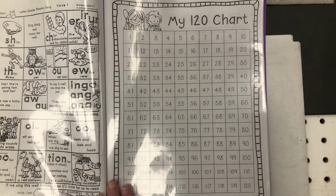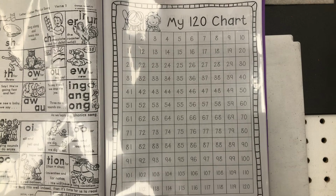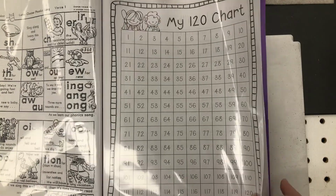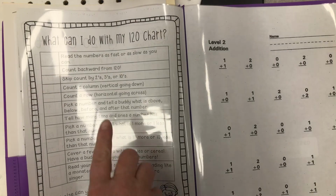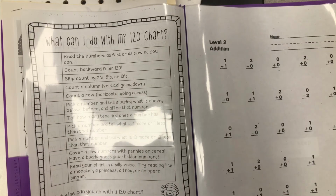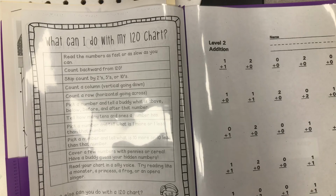Also in your folder is a 120 chart. Our standard for first grade is that they can write their numbers to 120 and count in different ways to 120. So this first trimester, we're looking at how far can they count? Can they count by ones and by tens, at least to 100? And then on the back of this is just what can you do with the 120 chart, which is really fun. They can read numbers as fast or slow, count backwards, skip count. That is another one of our goals, to skip count by 2s, 5s, and 10s to 120.